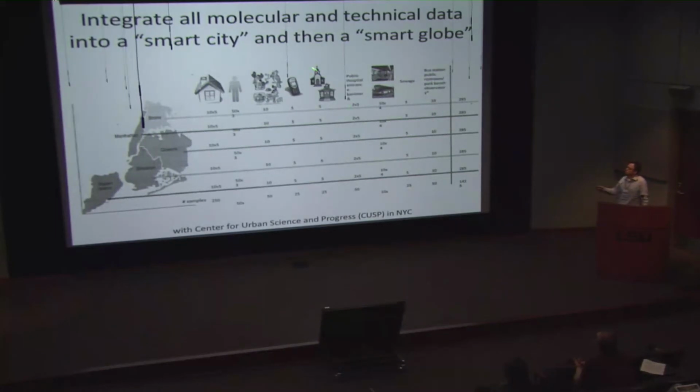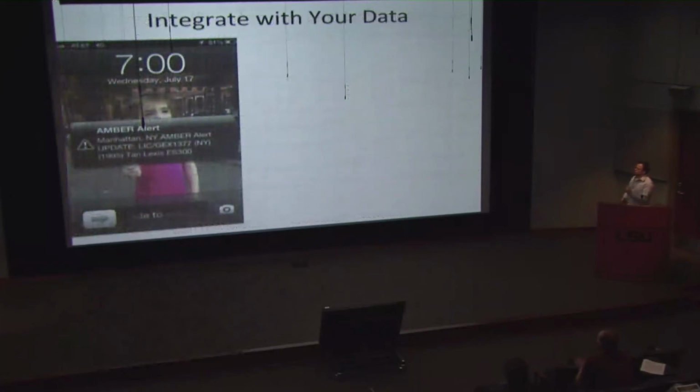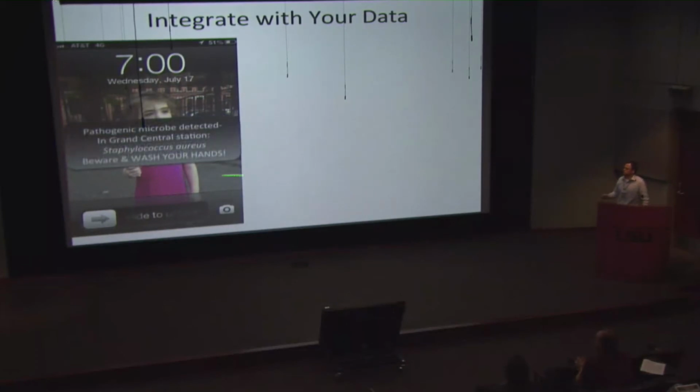So this is something we're doing with customers to think about building a smart city. What if we're tracking everyone in the city, where people eat, essentially where they're getting their food, what's in their pets, what microbes they pick up from their church or from their different transit methods. And so we started working on this kind of a dream where instead of getting an alert about a child being abducted, you might say there's an alert for a pathogenic microbe detected. But I wouldn't even stop there.